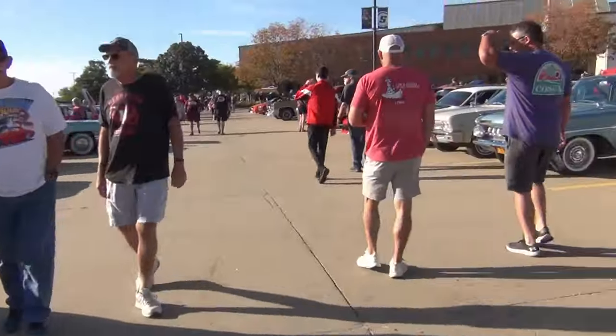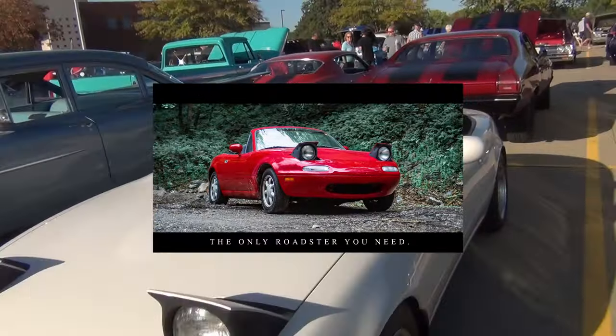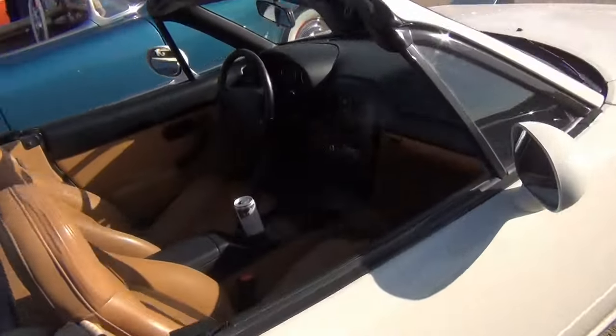Good old Fox body. Oh, I used to have a Miata. Good old NA Miata. Really freaking love these things. Best manual transmission I've ever driven. Really, really good car. I love these things so much.